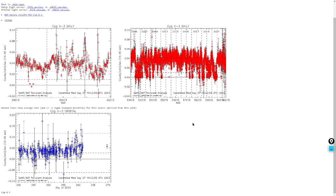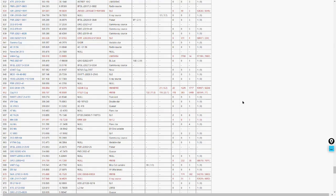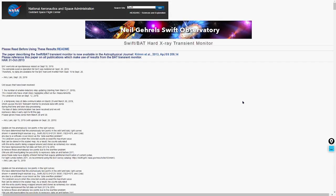And Cygnus X3. If you want to follow the hard X-rays from it, head to Neil Gehrels Swift BAT Hard X-ray Transient Monitor. And you can monitor all kinds of objects from there, whether you want to monitor the galactic core, Sagittarius A star, Cygnus X1, the closest, quote, black hole, or the strongest X-ray source from the constellation Cygnus, the Crab Pulsar, over 1,000 objects visible there from Neil Gehrels Swift BAT X-ray Observatory.